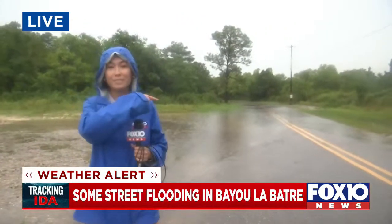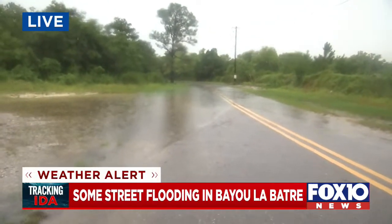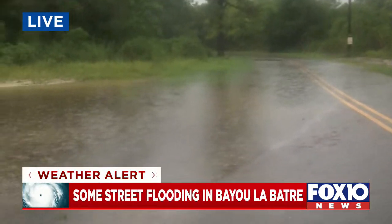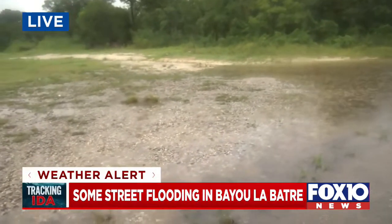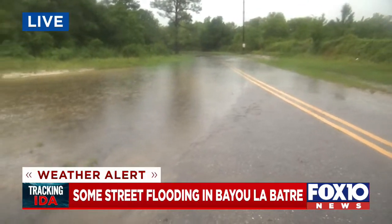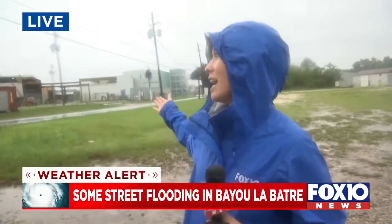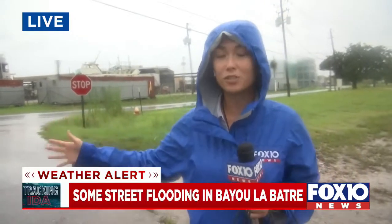But look behind me, you can see the road is flooded. It might not look bad, but even around the corner I can just tell you that this is deeper than what it looks. The only cars that I've seen coming through have been lifted trucks. We saw people down on four-wheelers coming through. We even talked to one family who said that this is just another day for them. They're down here on their four-wheelers, riding through town, not worried about anything. Even coming down off Shell Belt Road, the beginning of the road was blocked off for potential flooding.